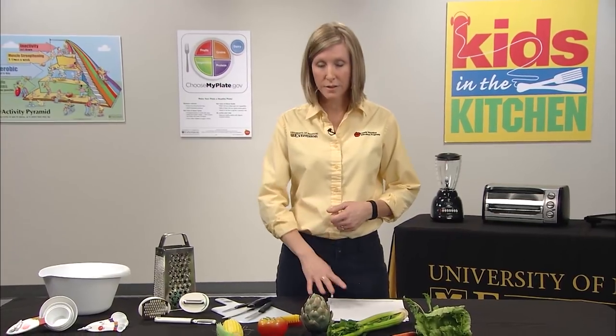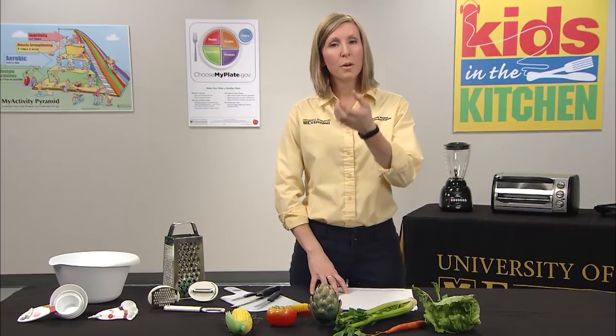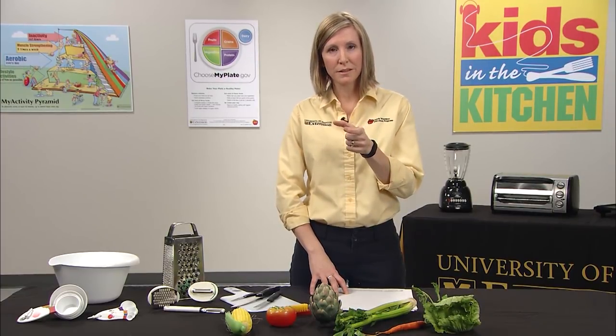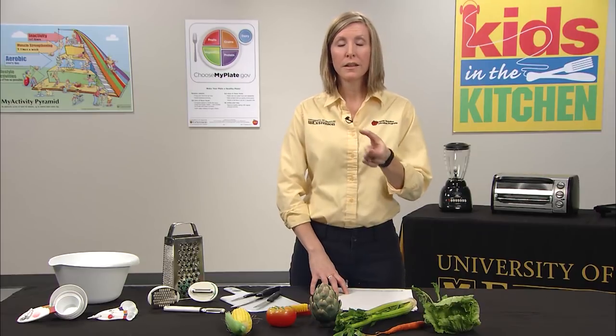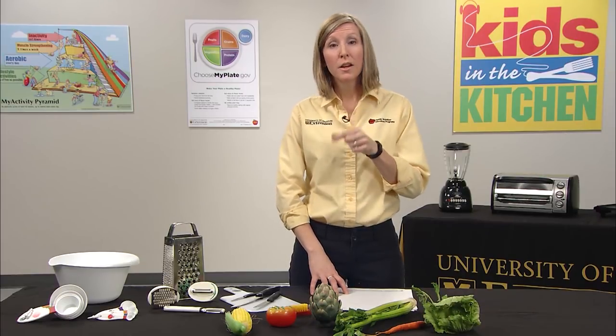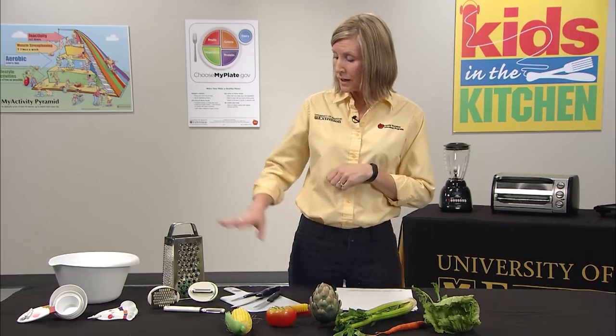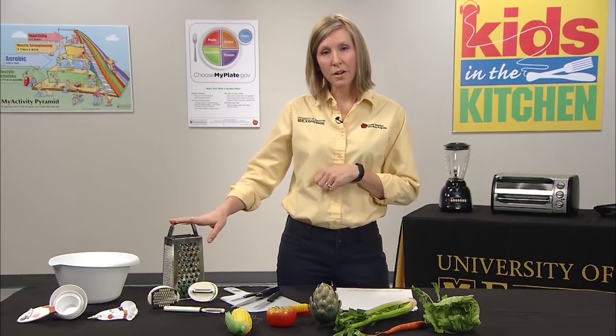And I like to stress with kids when we do this recipe that we want to use bite-sized pieces. No one wants to dip their chip in and take a bite of salsa and have a huge piece of green pepper or onion. So we talk about bite size or dice, which is one of the cooking terms that we're learning in this lesson. So we're going to use our grater.